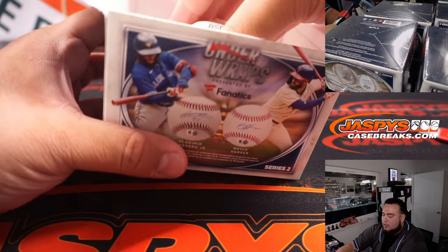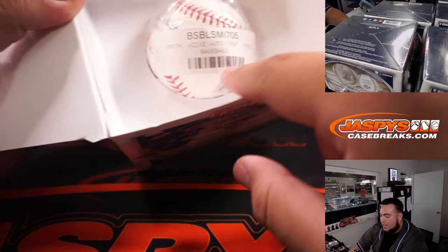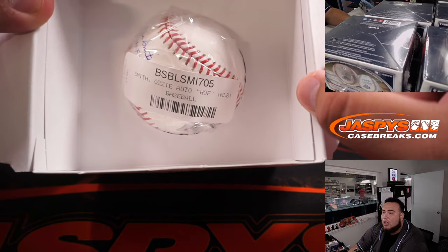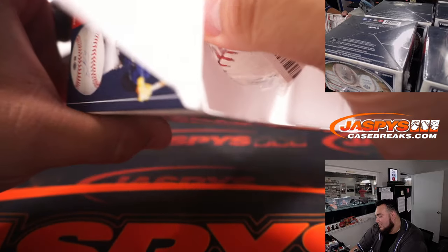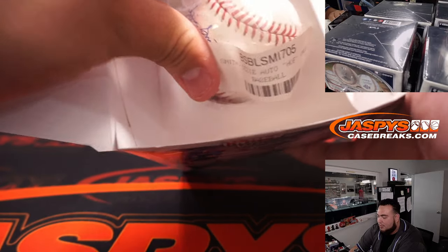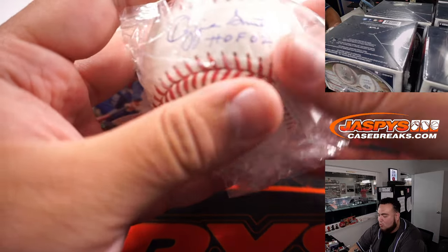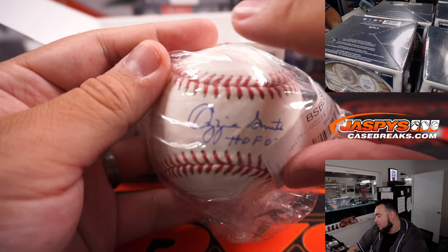First one, actually put in here very nicely. How about that? That is an Ozzie Smith autograph, Hall of Fame baseball inscription. And these baseballs are nice and tight in here, man. Hold on one second. I kind of don't even want to take it out of this, but I kind of have to show you the baseball too. All right, there we go. That is very nice. Woo! First one right there, a little inscription.